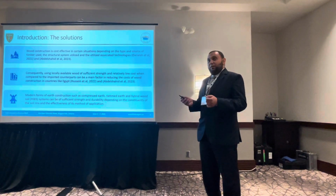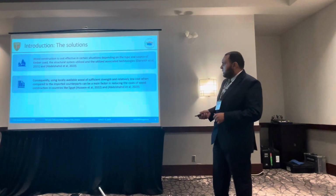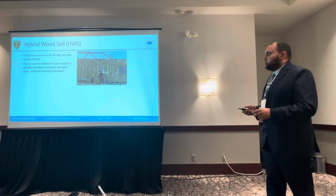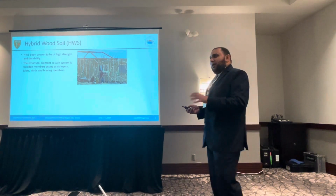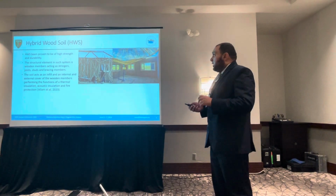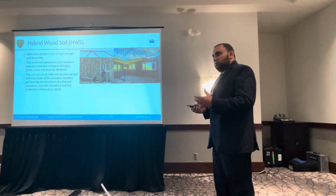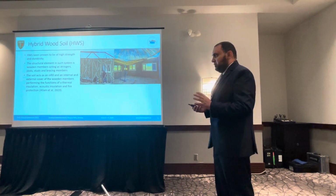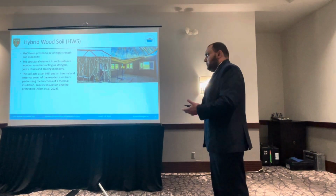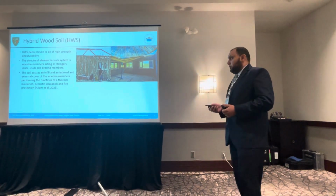How about having these 2 stones together as 1 stone in a hybrid wood soil system? So this is the concept of a hybrid wood soil system. You have wood as the skeleton, the structural load-bearing element. The soil mixture is not designed to carry any loads. It's just an infill and a plaster layer that is there to protect the wooden members and perform thermal insulation, acoustic insulation, and fire protection.